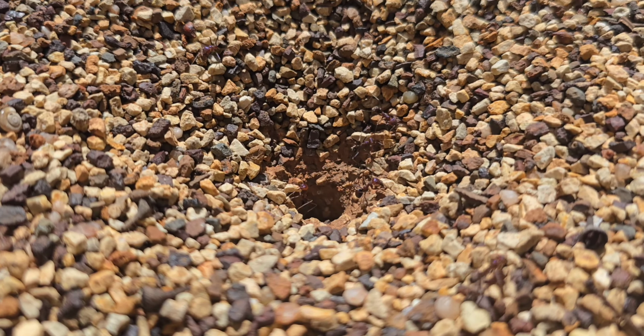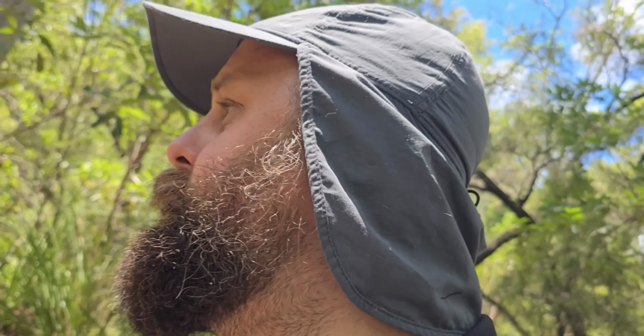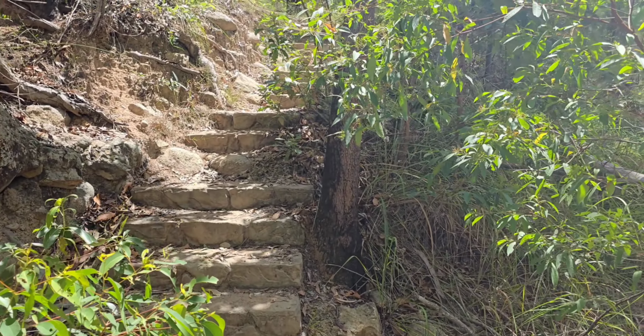First real sign of any kind of water. It's not actually the portals, but always worth filming. One thing I always think about when I'm on these walks is the people who actually come and prepare the trail, so to speak. I always wonder how they get all these concrete blocks or stone blocks out here. That is not a job I would enjoy.